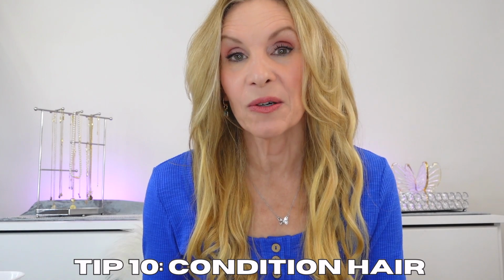The 10th way to look prettier is to condition your hair regularly. I have really been working this year to make my hair look shinier, healthier. Now remember, I've got hair extensions in right now, but all this obviously is my hair, and it's looking pretty good these days, and it's not an expensive line I'm using. I'm using Dove. I'm using their Bond Strength shampoo. I just love this. And then I bought everything.